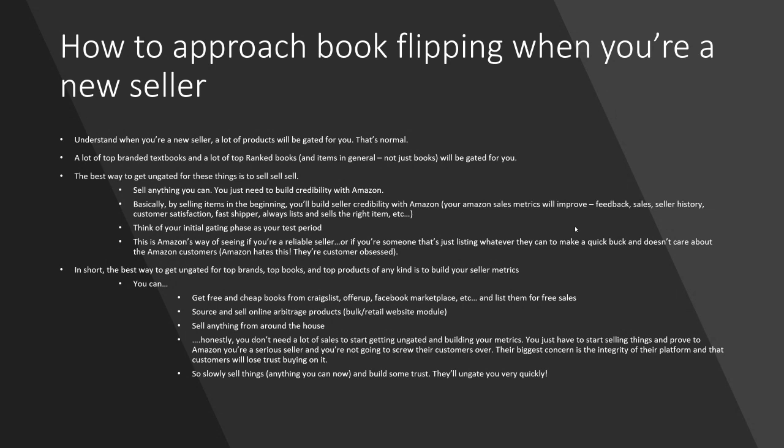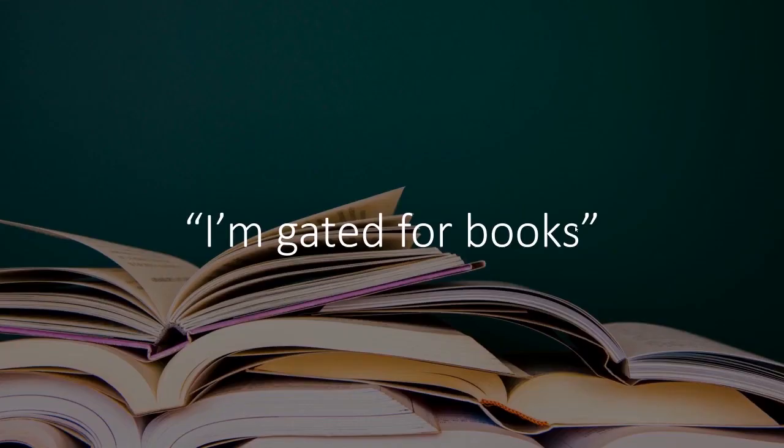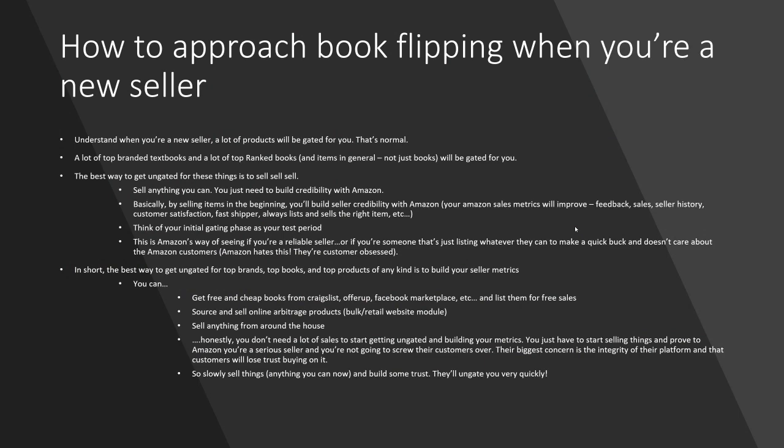So slowly sell things, anything you literally can. And I just gave you countless examples of what you can do. And this is not just stuff that I'm telling you you can do. It's stuff I've literally done and have battle tested myself, okay? So slowly sell some things, build some trust, and they'll ungate you very quickly, okay? So if you're one of the people saying, I'm gated for books, well, chances are you're a brand new seller without much seller metrics. So go through this process. Maybe go out and get free and cheap books from Craigslist, OfferUp, and Facebook Marketplace, or start sourcing online arbitrage products and sell a few of those, or literally list anything that you can around the house. Just make sure that you list it under the correct listing, and you will slowly get ungated, and it will happen a lot faster than you think, and then you'll be able to sell a lot of the top-ranked textbooks.